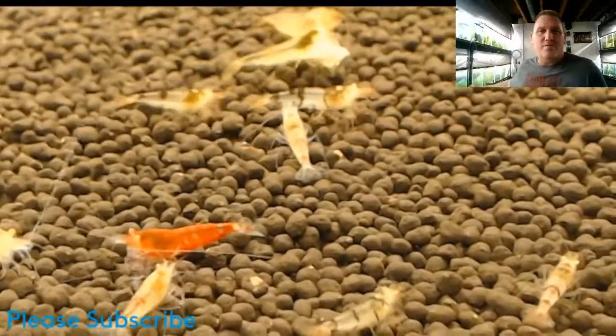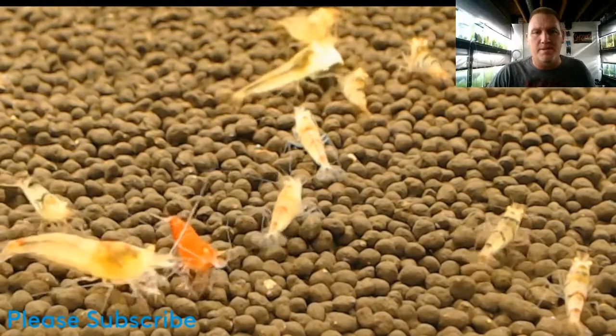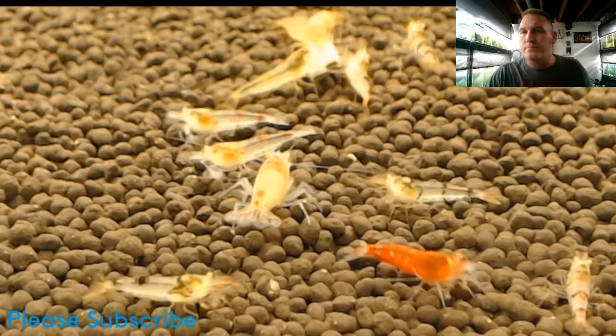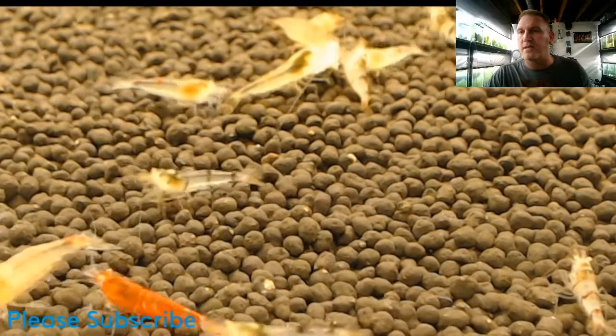If they're clear or too white, it just doesn't show too well. But let me see if I can alter this. I don't know much about bacteria and diseases, but ick and other fungal stuff I have seen.